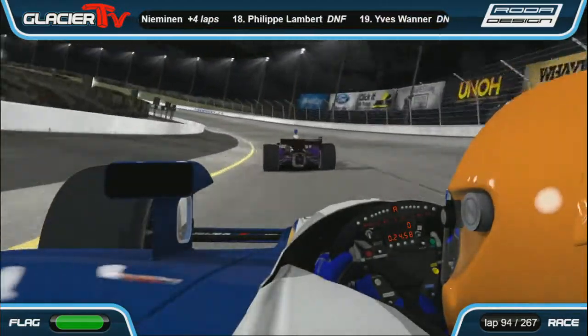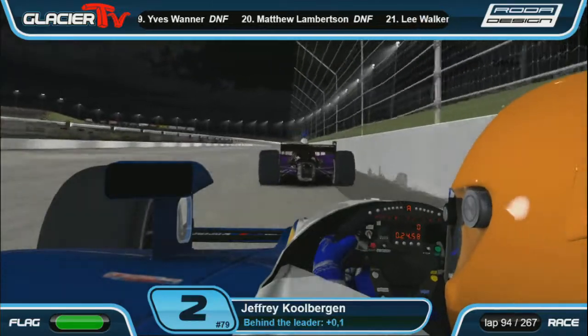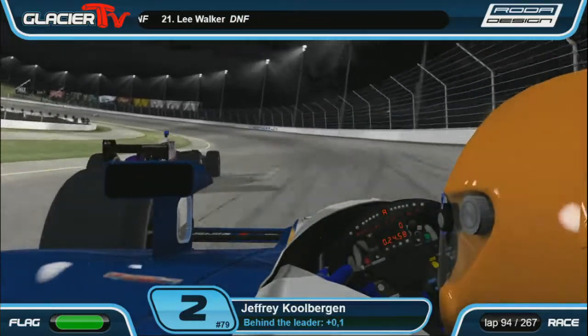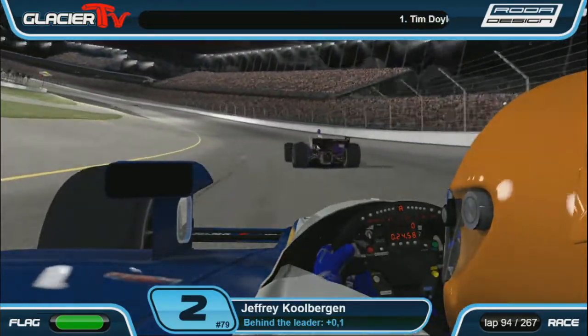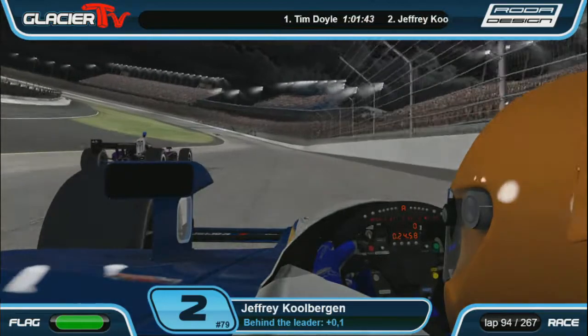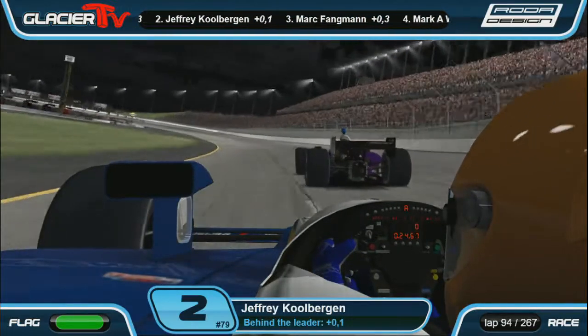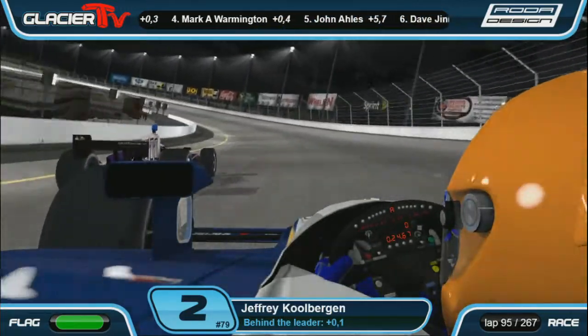So when you consider all of that, and the fact that Kohlberg is right there with him and putting a lot of pressure onto Tim Doyle, then just summing up how good a day the 79 car's having. And let's not forget as well, Mark Fangman, the road specialist, in 3rd position, and Mark Warmington currently sat in 4th, and these 4 drivers almost 6 seconds clear of John Ailes in the number 14 car, who's in 5th.